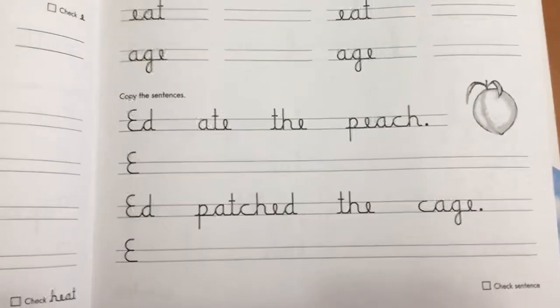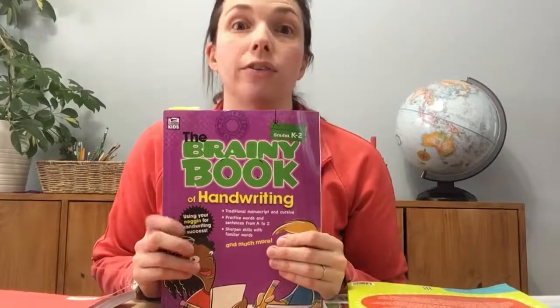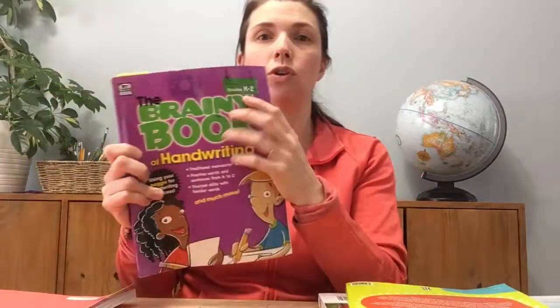So I did find this book from the dollar store. This is the Brainy book, K22. It actually starts out in the front with a bunch of printing. So if you wanted to start your kindergartner in printing, you can use these pages.